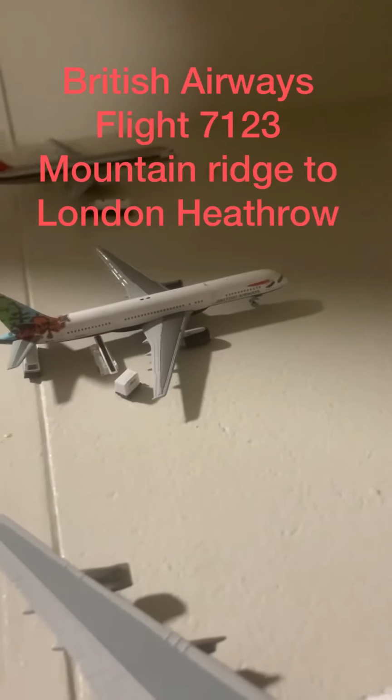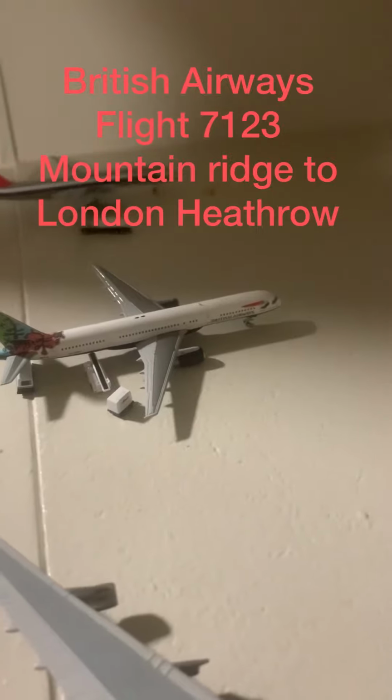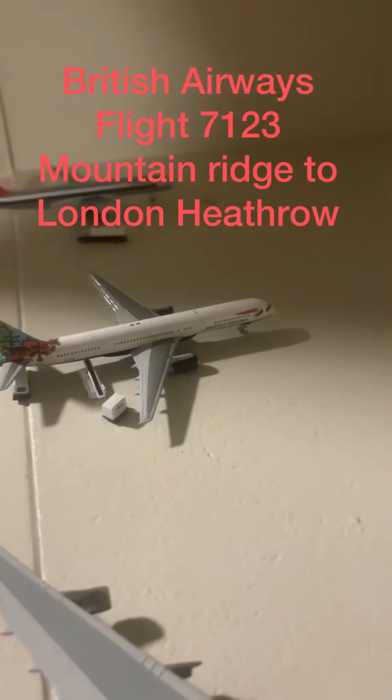Over here, we have a British Airways Boeing 757-200. He had just come in from London Heathrow, and he is going to be heading back out to London Heathrow.